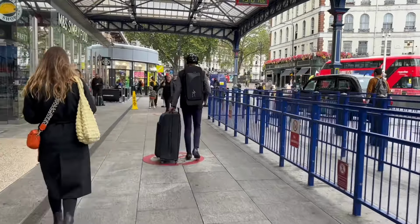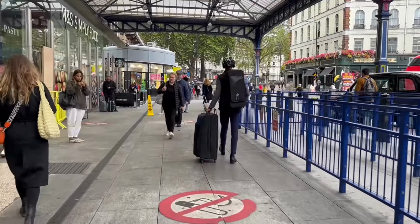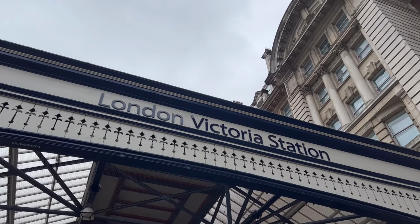This walk ends where it began at Victoria Station, but you can spend some more time exploring the neighborhood or seeing the local area. Thanks for coming around Belgravia with me. I hope you've enjoyed this self-guided walk, and I hope it's inspired you to get out and explore this neighborhood yourself someday. It's a truly special part of London and very, very beautiful.